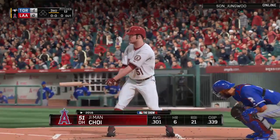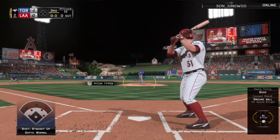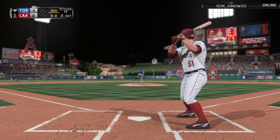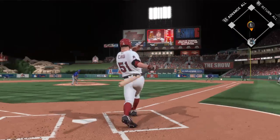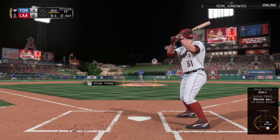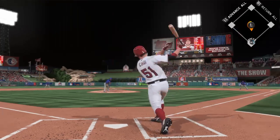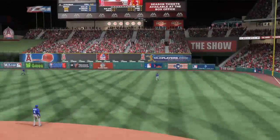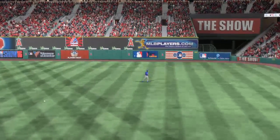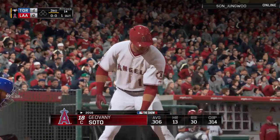Jamal Choi will stand in for the first time now, and he's got that average up over the .300 mark to begin play. And that is huge for him, too. This is a contract year for him, so he'd love to take those great numbers straight to the negotiating table. Hit sharply toward the right side, but this is right at him in right field as he hardly has to move to take it in for the first out.